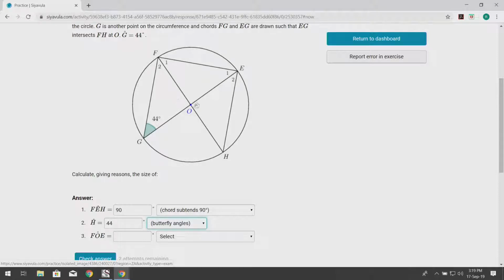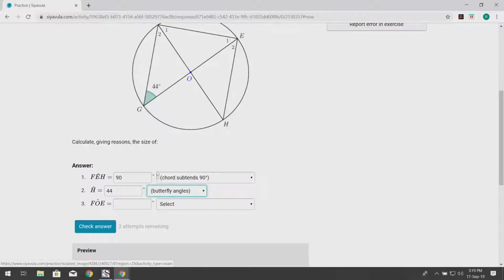So that's the angle here. When you see that, you should be thinking O is at the center of the circle. So we're talking angle at center. That should remind you of a theorem that says that an angle at the center is equal to double the angle at the circumference. So the circumference angle is 44. The angle from the same points to the center is going to be double that. If you double 44, you get 88.